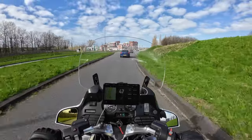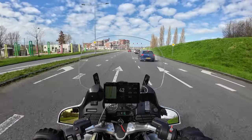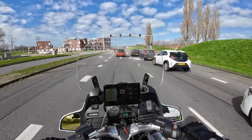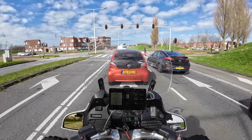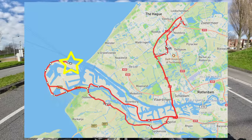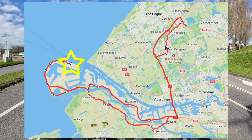Today we will take a ride from the Hague all the way to the Maasvlakte. It is created by land reclamation from the North Sea in the 1960s and then further expanded in 2010. The Maasvlakte is now a crucial hub for global trade. Some more facts later in this video. Here on the map you see today's route, with the Maasvlakte located on the southwest.